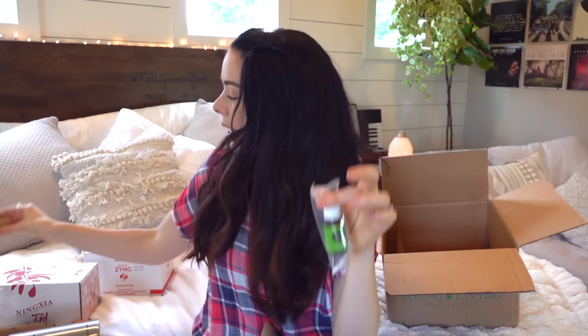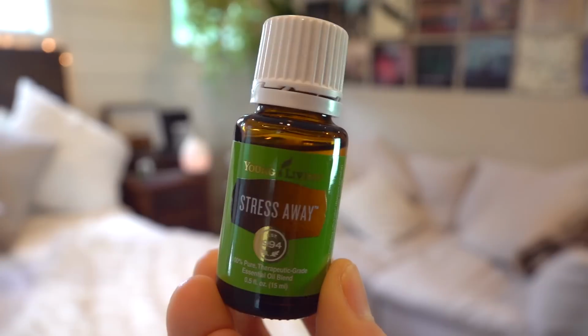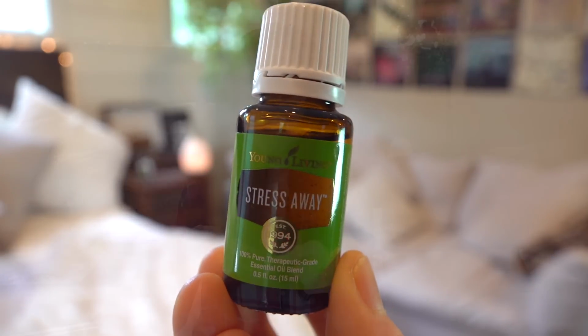Okay, so I have some oils in this little bag. I don't know why they're in a bag, but we're gonna open this up and find out. Okay, so, oh yes, yes, yes. I got a bottle of Stress Away. I love Stress Away so much. Stress Away is definitely one of my top favorite blends.